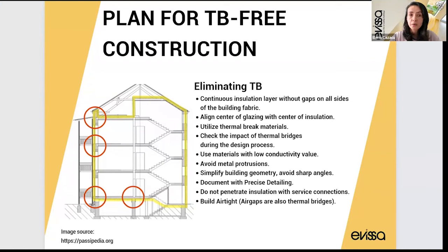The windows and the glazing components should always stay within the insulating areas, ideally placed in the center, but not outside the insulating component. Utilize thermal break materials if you need to interrupt the thermal transfer that comes through steel members or metal connections or concrete slabs. Use materials that have low conductivity values. So this could be a decision that is made in the early days of the design process. You could use timber over steel to deliver your overall frame for the building, which is also sustainable if the timber is sourced in a sustainable way. Avoid metal protrusions, as mentioned before.